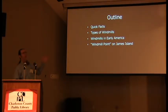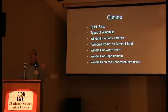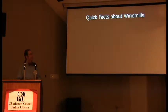For example, Windmill Point on James Island, named for a windmill. Then a windmill that happened to be at White Point on the Charleston Peninsula. Then we're going to talk about the windmill at Cape Romain, which I encourage you all to visit sometime. And then I'm going to come back to the Charleston Peninsula and talk about the last of the windmills that I've been able to find history of in South Carolina.